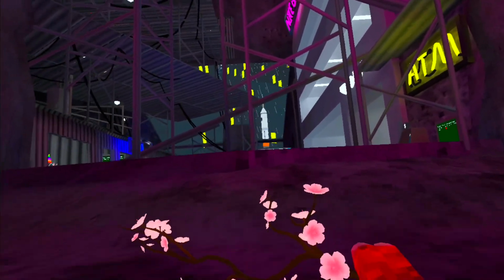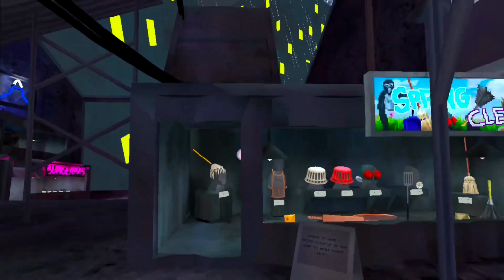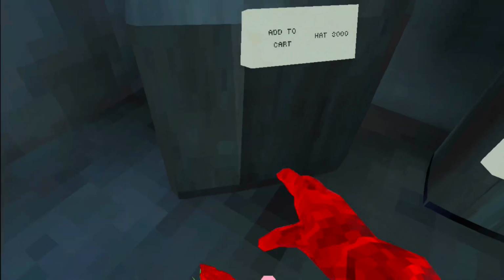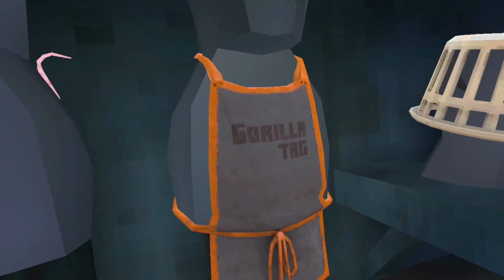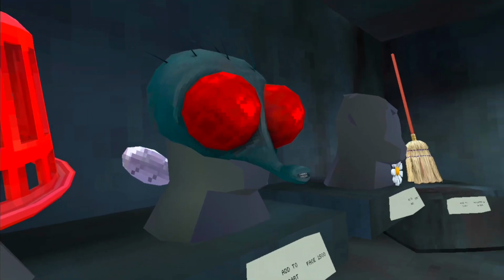Okay, we're gonna see in 3, 2, 1. Oh, wow. Okay, wow. Oh, we got a mop? A creepy. That's kind of creepy. Okay, so that's a mop. Okay. This is a grill tag apron. That's pretty cool. Ooh, these are pretty nice.